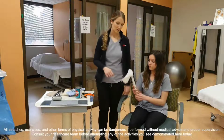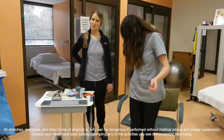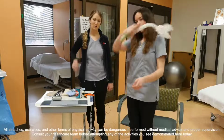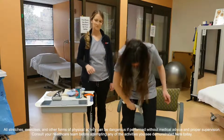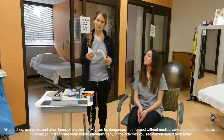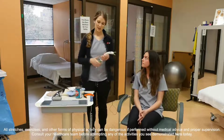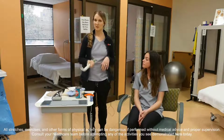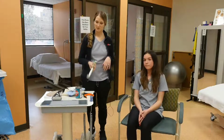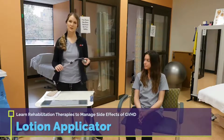Good. So you can stand up for me and you can reach behind you, and it's kind of giving you a longer arm, that way you can reach, or you can go in front and do the same thing. Good. You can also put a loofah in there if you want to take this item in the shower so you can reach your back like she demonstrated. Some people like to use this to apply lotion, but I have another device that I would recommend for that instead.